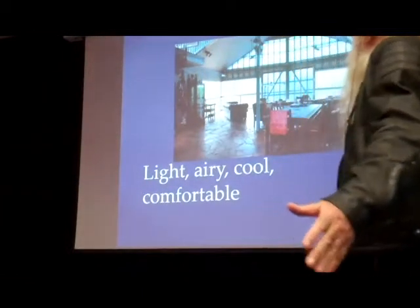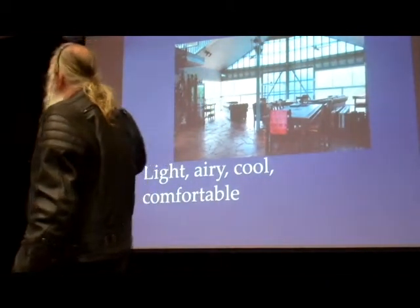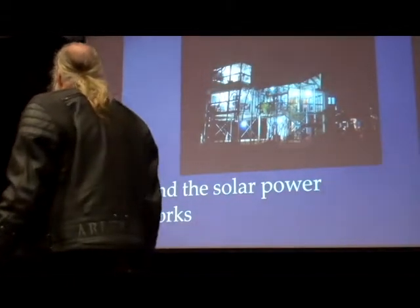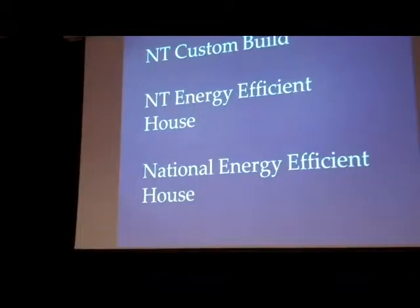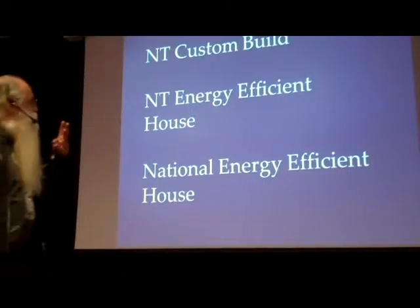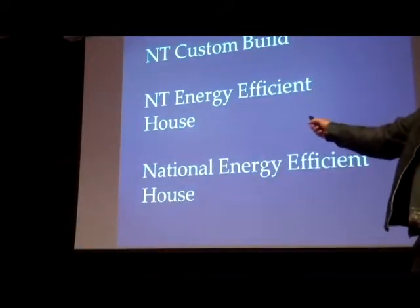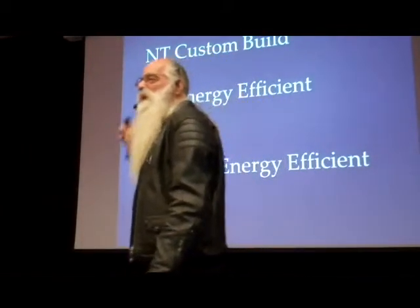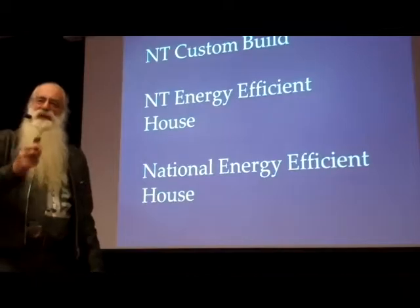It's a Benny Burnett house built with modern materials and the additional thing of insulation. It's light, it's airy, it's cool, it's comfortable, and the solar power works, which is another story entirely. And the builder gets rewarded because he gets 3 awards. He gets the NT Custom Build for the year. He gets the NT Energy Efficient House Award for the year. And the next year, he gets the National Award. In 2011, believe it or not, my house was officially the most energy efficient house in Australia.